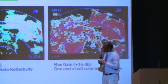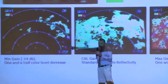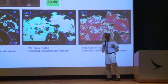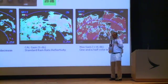One thing to remember is there are times, and I'll explain these in just a bit, when it's good to go to a lower gain setting. What you have to remember is once you've evaluated the weather in the lower gain setting, then you need to go back to the cal gain position.